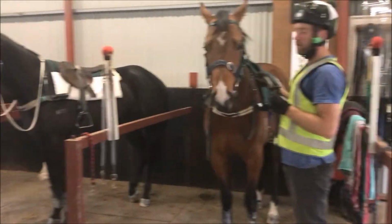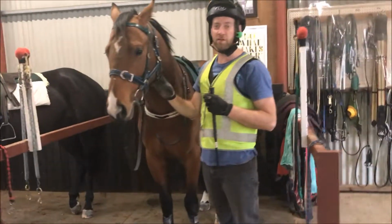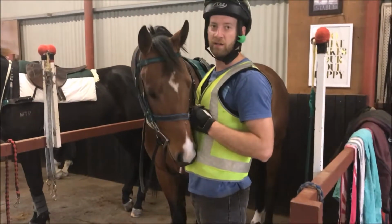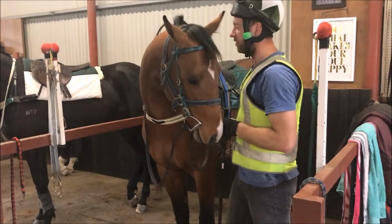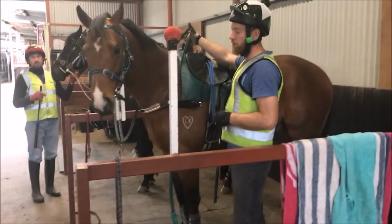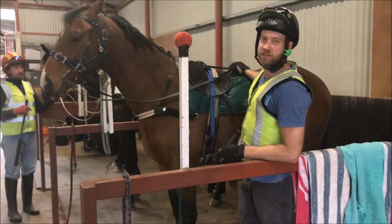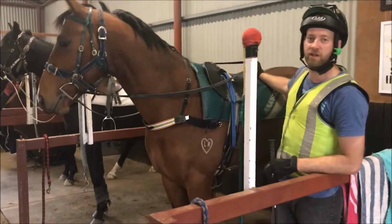Yeah, no, they're ticking along pretty well. They're the same as the colts we just worked before. They all come in the same lot. The best thing we done for them was tip them out again last month. They've all really thickened up nicely and all come on well from their spells, so didn't lose a lot of residual fitness either. So they're all bouncing around.